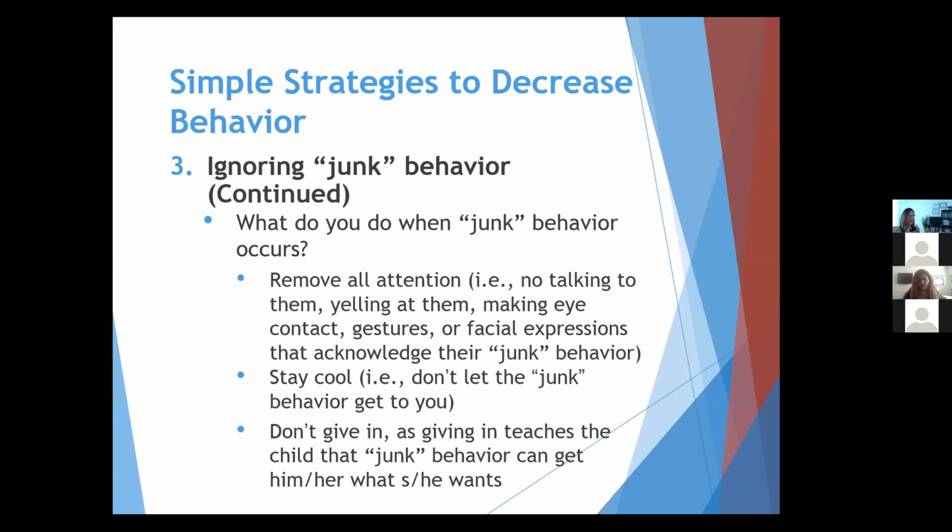So staying cool and not letting that junk behavior get to you is definitely the first step. Then the second step is either to remove your attention. So don't talk to them, don't make eye contact, don't yell at them, right? Because these are behaviors that don't present risk. So if you can ignore it safely, then ignore it.